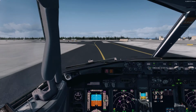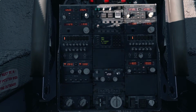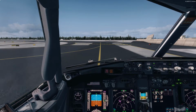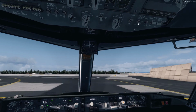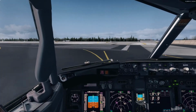Okay, so we are approaching runway 18. It's been about 50 years' worth of taxiing. Transponder can go on to TA/RA. I'm going to wait just before we enter the runway. We can switch the strobe lights on, landing lights on, and taxi lights can come off.